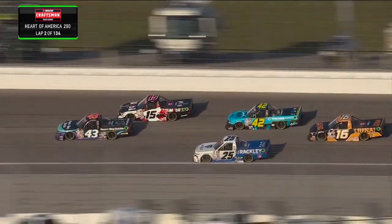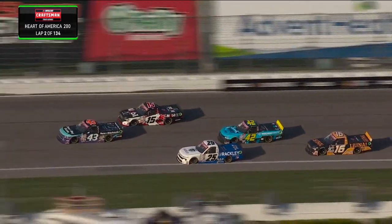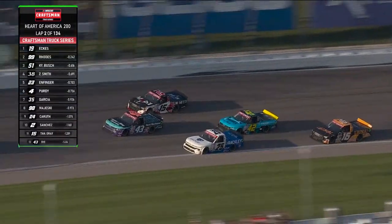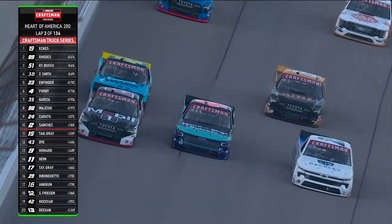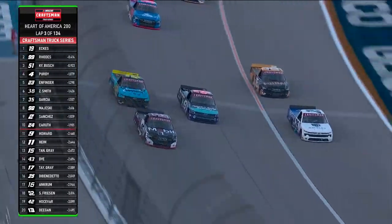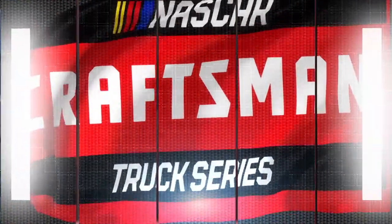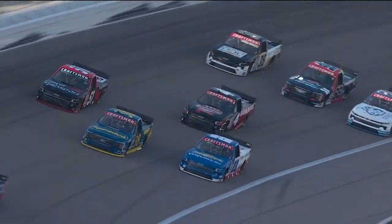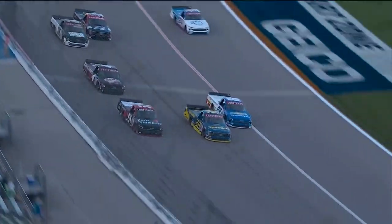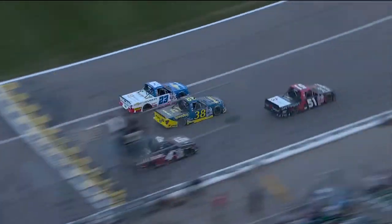Jake Garcia hanging tough in the 35. Career best effort in qualifying earlier today. 42 is Carson Hocevar. Nearly won this race last year and won earlier this season at Texas. You can see them bouncing off each other. Check out Enfinger and Zane Smith trying to side draft. Probably thought of it at the same time. One went right and one went left, and that caused contact.